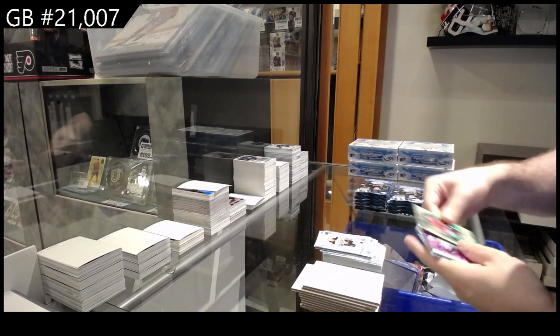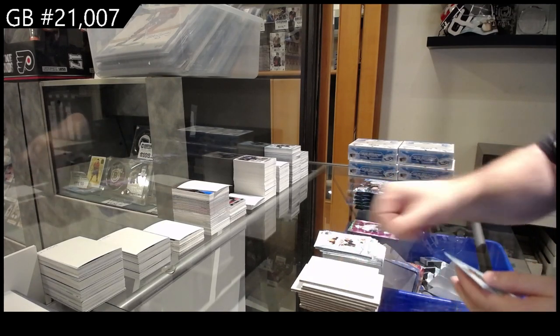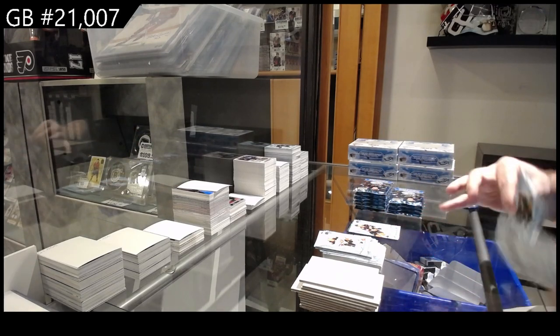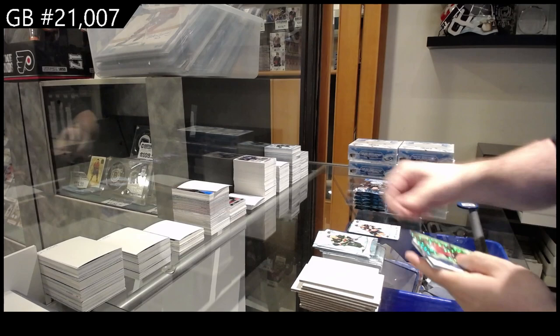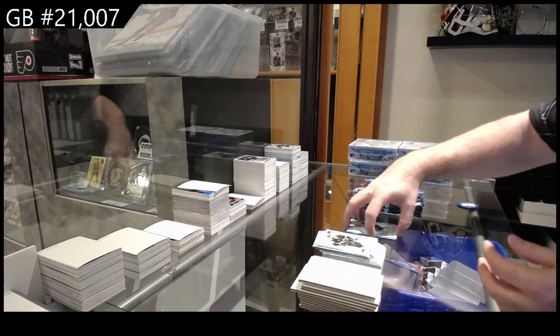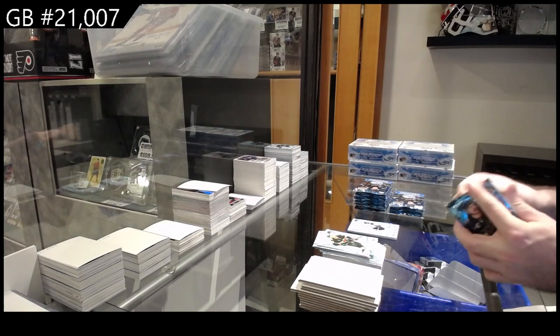We got a green of Kane for the Hawks. We got a pink of Beniers for Seattle. And a rookie of Perreault for the Ducks. Green of Cates for Philly. Crystals of Heischer for the Devils. And a rookie of Shane Wright for Seattle.